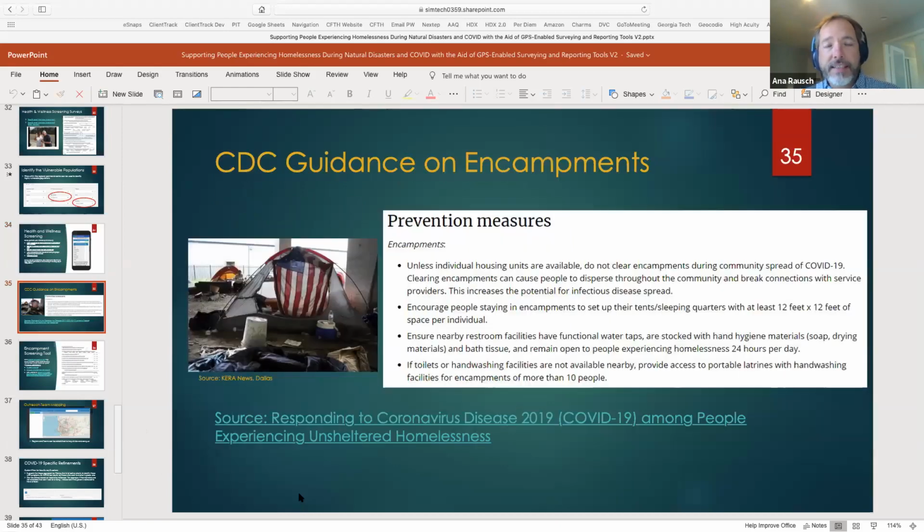The CDC guidance on the campus, which I did touch on, goes back to this idea. You need separation and distance, ideally between your tents if you have them. But there are some communities that are still sweeping encampments, and the CDC says to stop doing that. It's not a good practice. We need people to stay in place. And ideally, if they have 10 or more people, you're actually going in and providing handwashing stations, providing a place to go to the bathroom with a portable toilet, and giving them the supports they need.